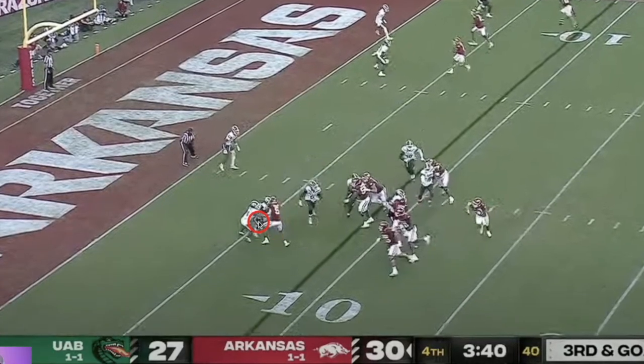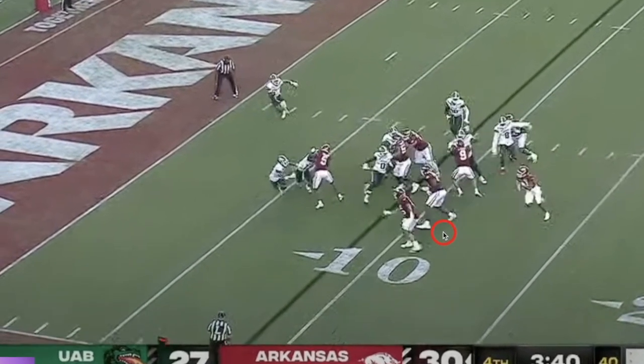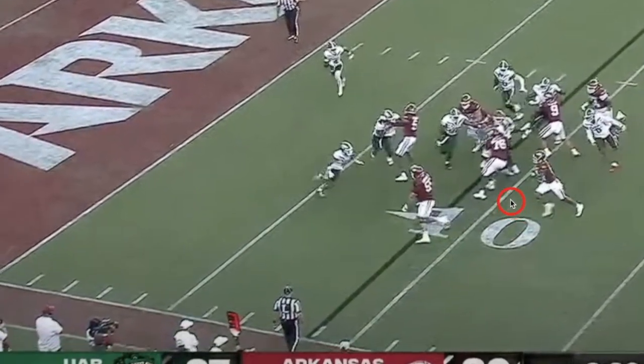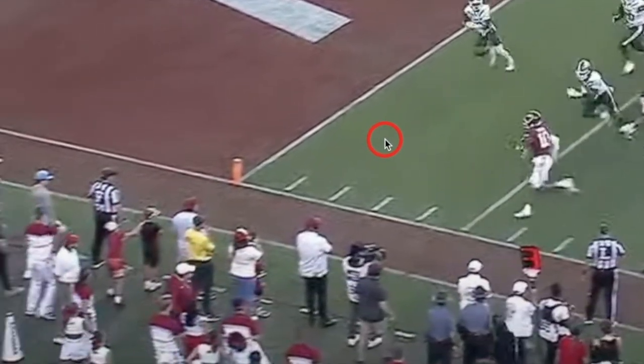He does just that, and now he's late as a contained defender here. And now you just need your guys to make simple blocks. 76 does just that. 55 does just that. And Taylen scores.